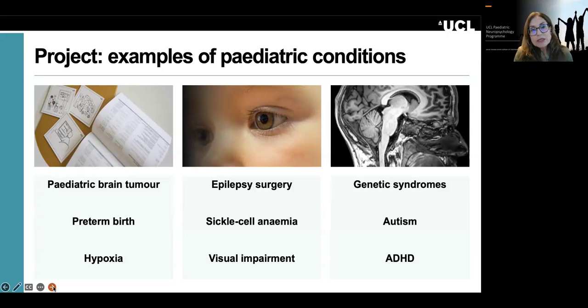Other students have worked with children who have sickle cell anemia, visual impairment, but also genetic syndromes and more widespread neurodevelopmental conditions such as autism or ADHD. So we could have projects that focus mainly on the cognitive profiles, but also projects that look at brain imaging.